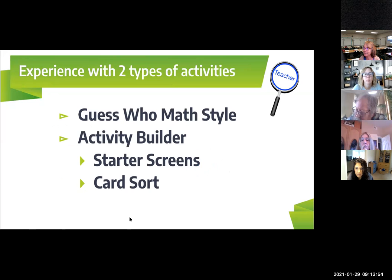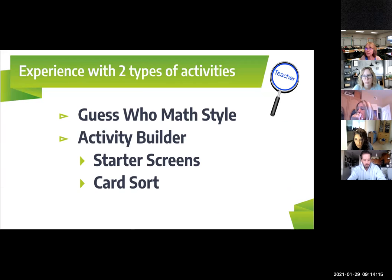You're not going to finish a whole Guess Who math style game or a whole activity builder, but you are going to get a little sample and a little taste. I know this is a super crazy time, so you might just be hanging on. If you want to today, you can just play and experience math in this creative and collaborative way. And when you're ready to implement, we are all here as Mathtosis to help you do that.